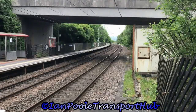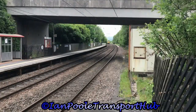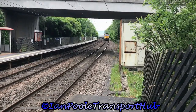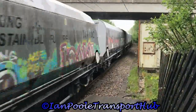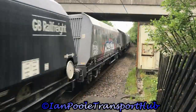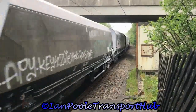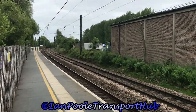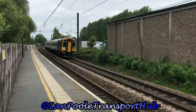Another freight train powering around the corner is 66725, working 6D37 from Ralston Tilcon to Hunslet Tilcon. Next, flying around the corner for Northern is 158759, working 2H90 for Northern from Leeds to Carlisle.